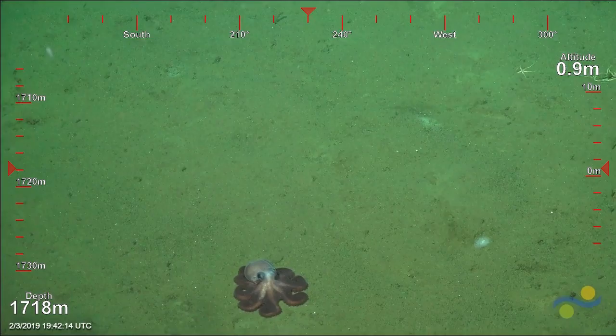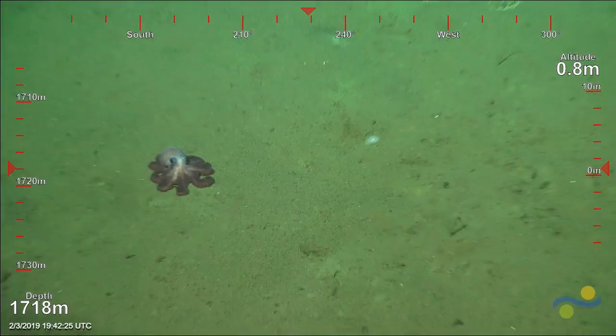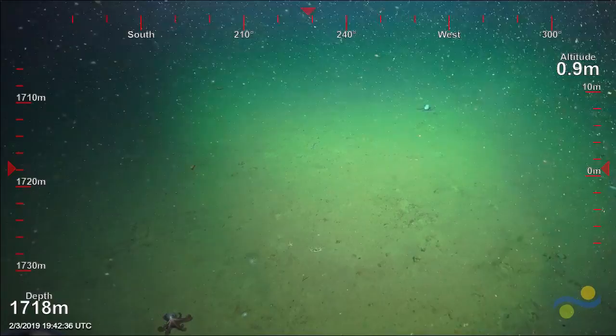Another one will come. So these guys aren't that good at changing color. Doesn't make sense. It's too dark down there. There we go. That's it. It's good to have a camera with a lot of light. Is that another octopus up there? Yeah, we've seen more animals on this dive.